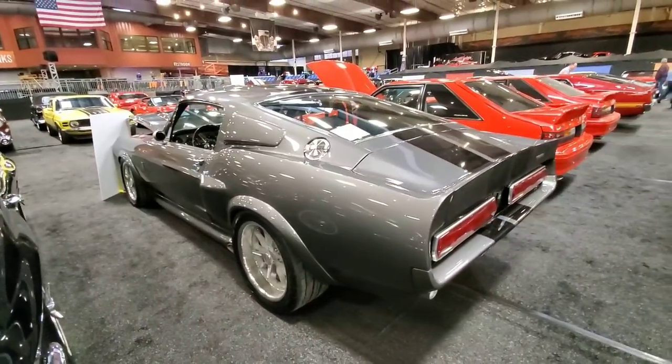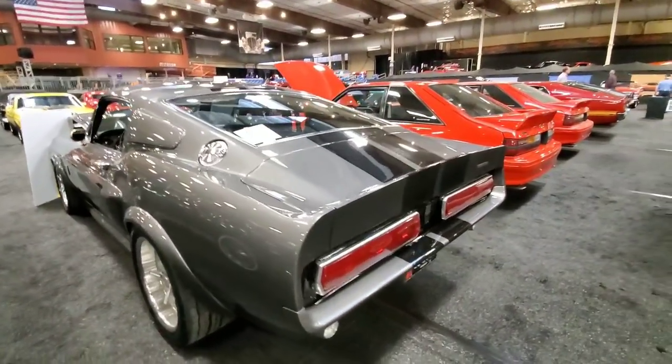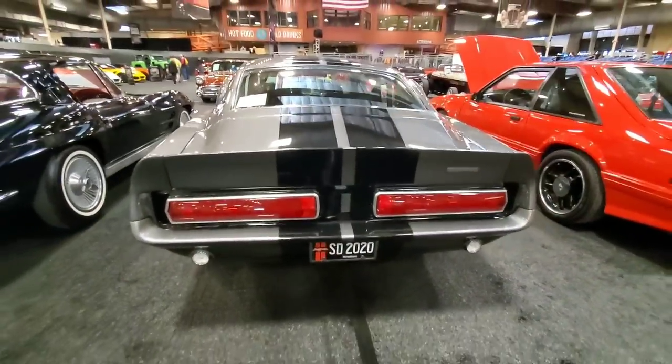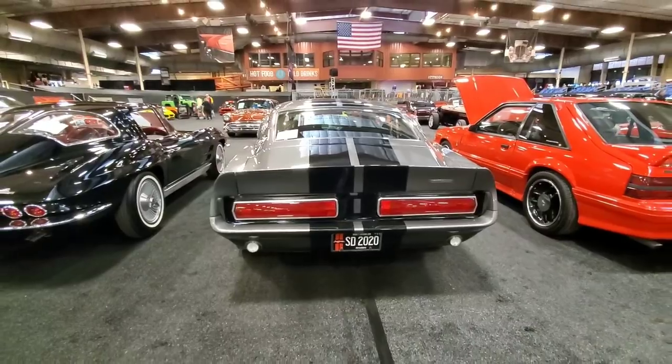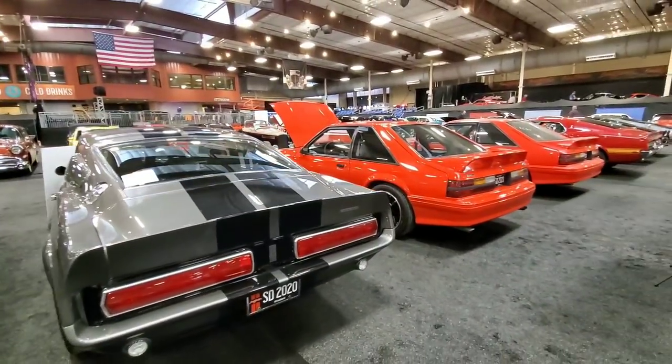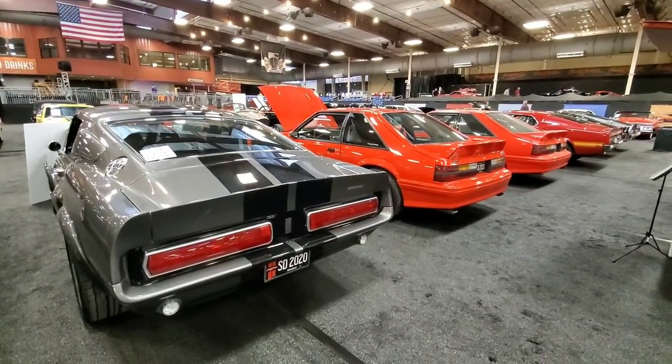I'm sure by now you know that Steve McQueen's Bullitt Mustang, from the movie, sold for $3.4 million. The other day I said it was 3.7. When I watched the NBC video last night.